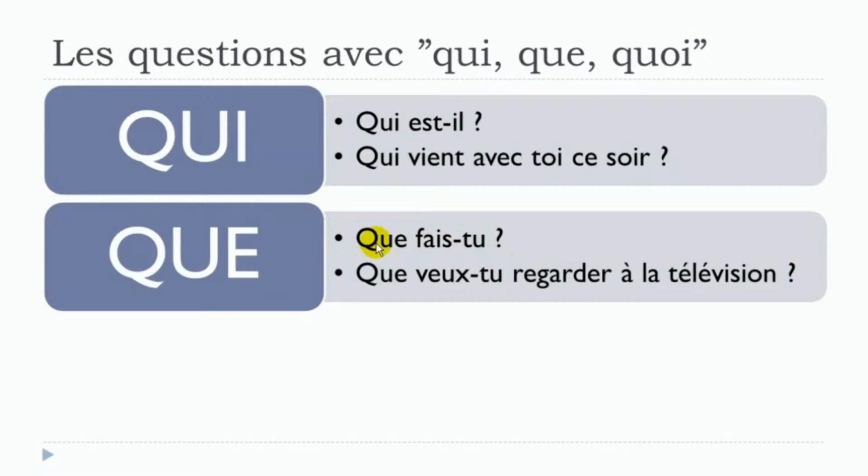Same thing here. Remember, que. So you start a question with que, then you get to change the order. You get to put the subject after the verb. Okay, que fais-tu? And it's a question. Que fais-tu?